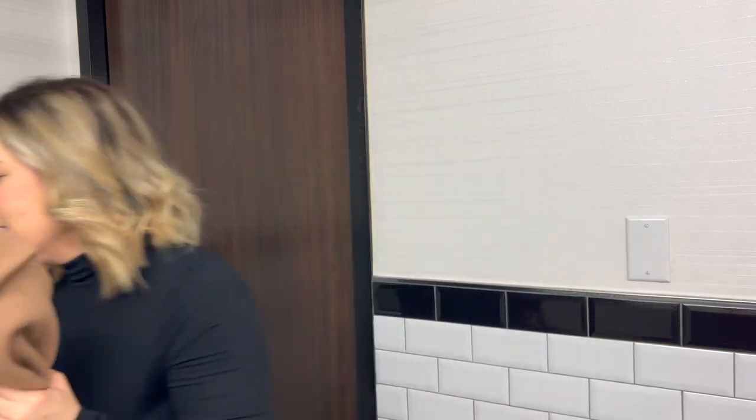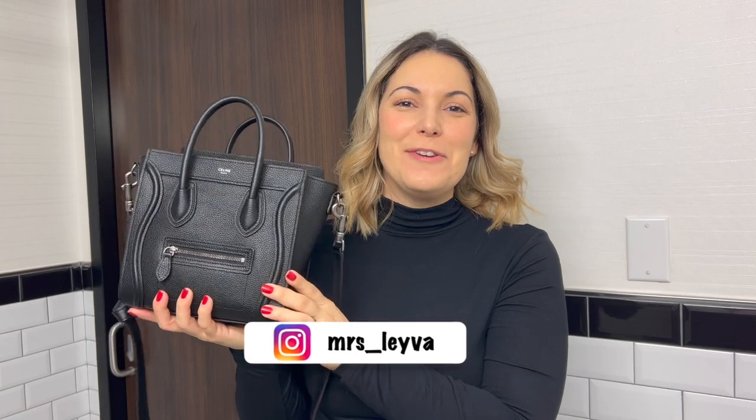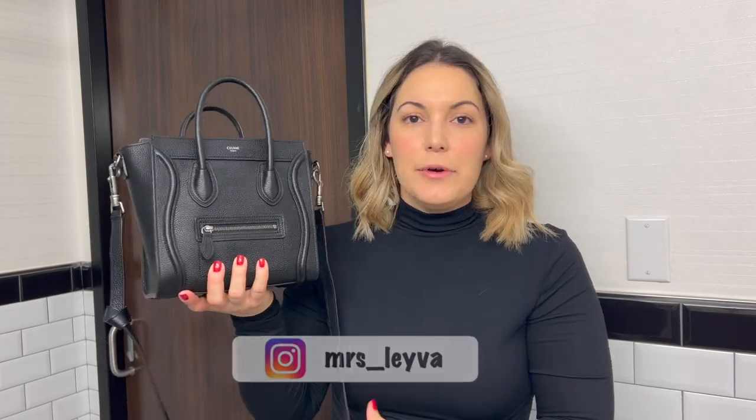Oh, and of course, the bag of the day. I did share over on my Instagram that this was going to be my little travel companion for this trip. I still haven't gotten the strap adjusted or cut. As I mentioned, I probably would. I'm still hesitating about it. So for the meantime, she's going to stay with her cute little knot.